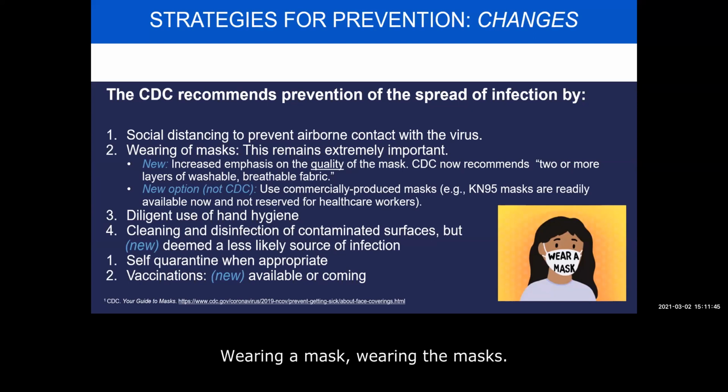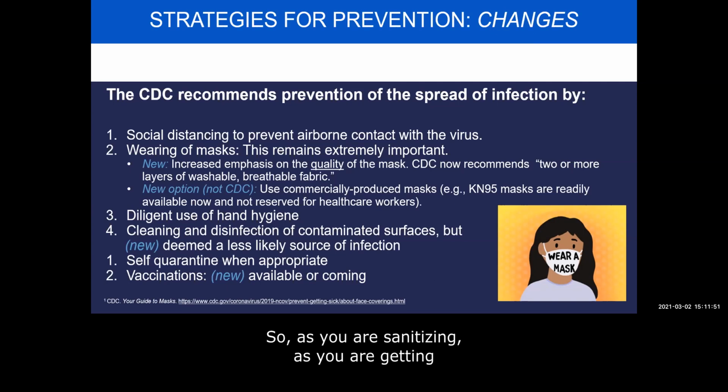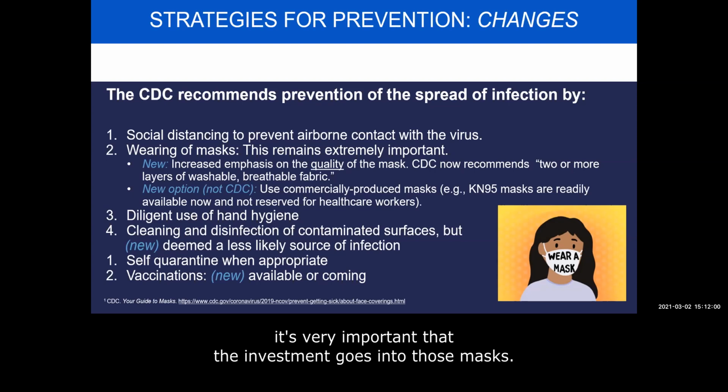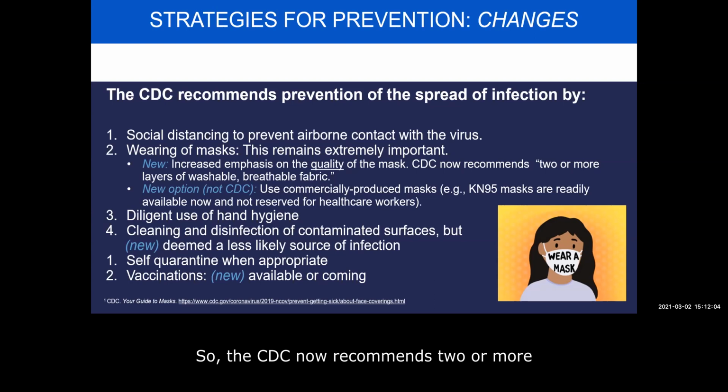Wearing the masks, the new information here is increased emphasis on the quality of the masks. So as you are sanitizing, as you are getting that equipment in your reuse programs, it's very important that the investment goes into those masks. So the CDC now recommends 2 or more layers of washable, breathable fabric.